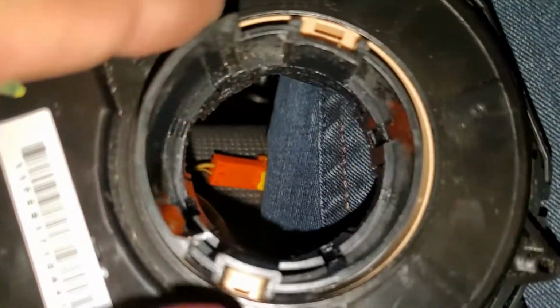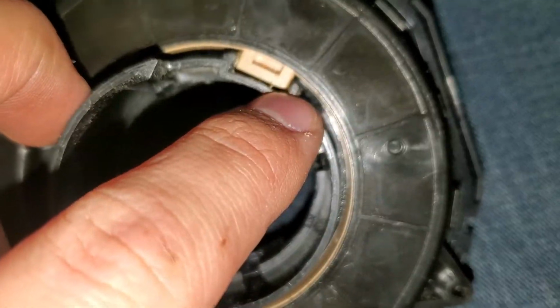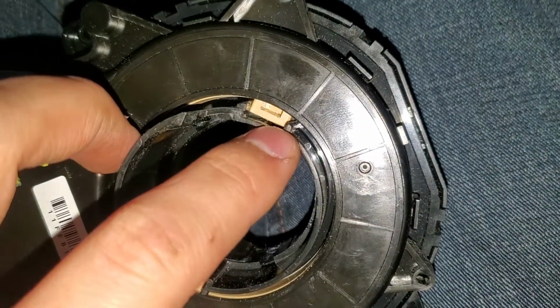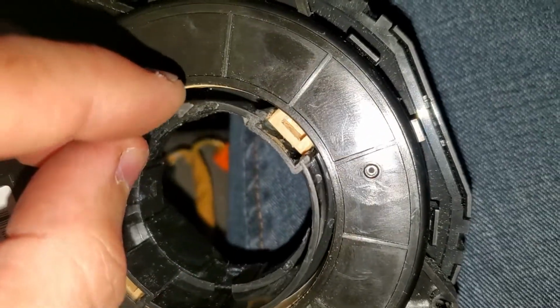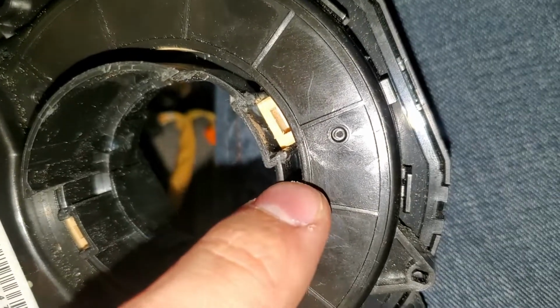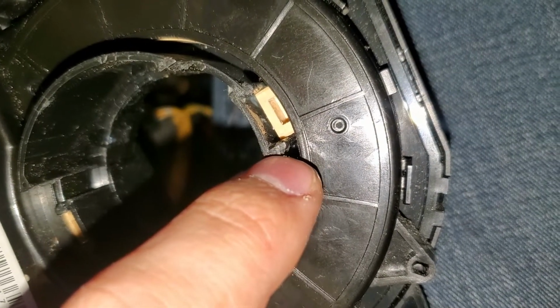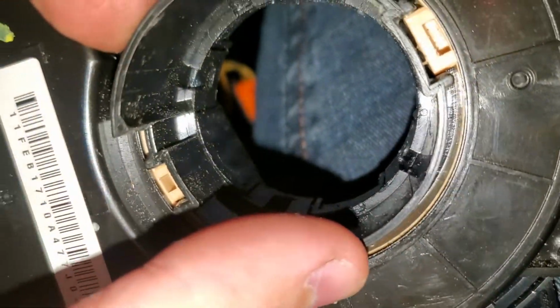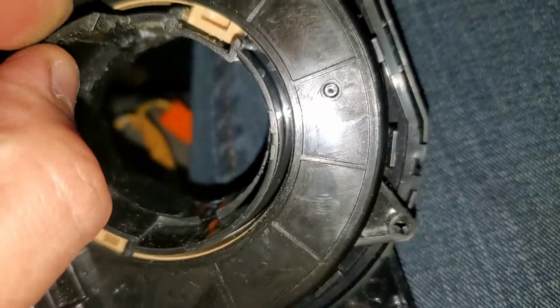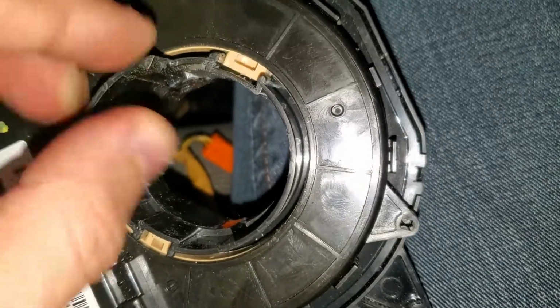On the Impreza one, there are these little marks on the edge right there, and I'm wondering if that's kind of pushing the clock spring out and forcing it to rub. So I'm just going to cut it off a little bit and see if that fixes the issue. I could be wrong. I don't think it's going to hurt it just by snipping those off, but I'm going to give it a shot.